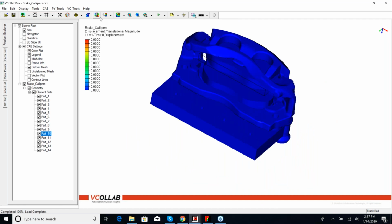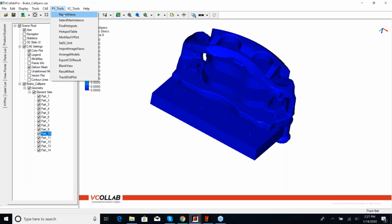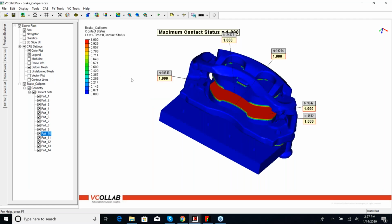Now the analyst will go ahead and see what kind of results he or she has imported. One is von Mises stress, displacement, and some contacts. Now, what VCollab Pro does is automatically generate the actionable simulation insights. And for doing that, we use the hotspot finder.